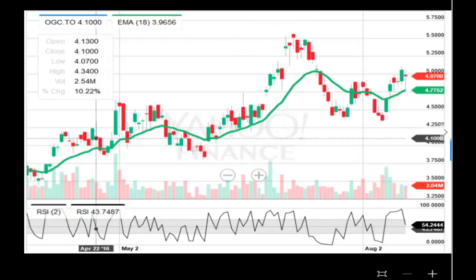All right, changing our focus now. Going to look at a couple things that were sent in for review. This one is Oceana Gold Corp. Ticker symbol is OGC.TO, so it's a Toronto Exchange traded entity.